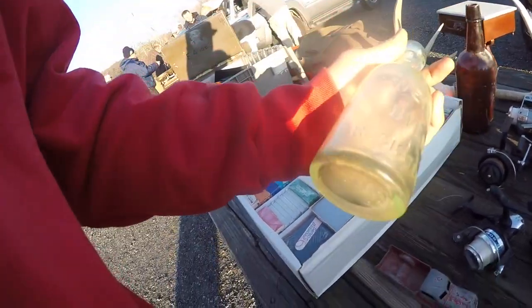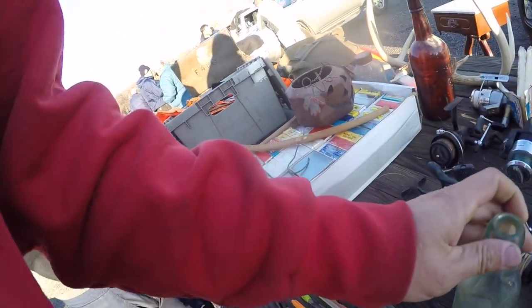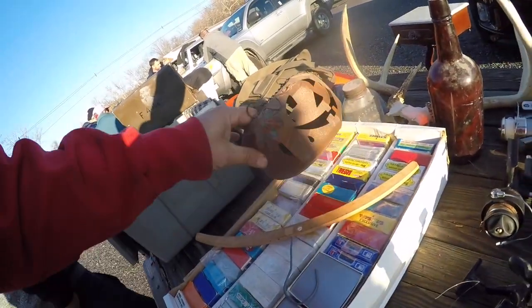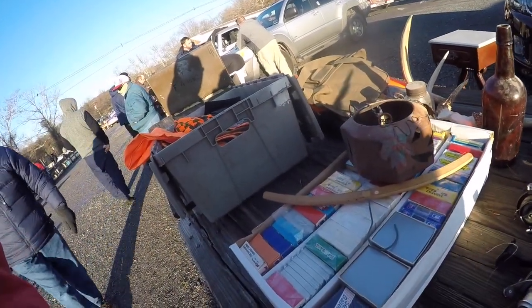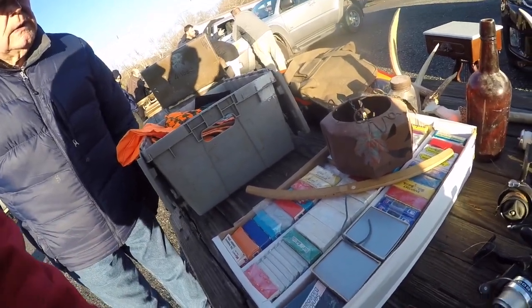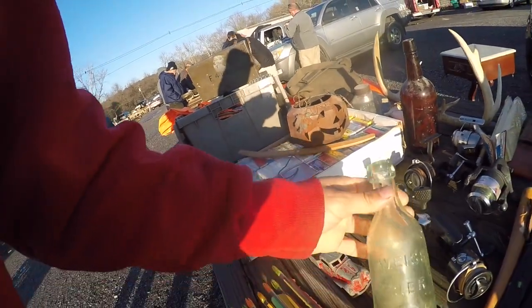I'll get this for $5. Do you have a bag or? No, I don't have a bag. All right, no problem. Baseball cards are $1 a pack. I just like that it was old vintage Toys R Us. A lot of them aren't open in there, so they should be worth $1. I would. There's some good sets in there. If you really want to keep them, it'd be a good thing. If you have kids, it'd be a good thing to buy for kids.